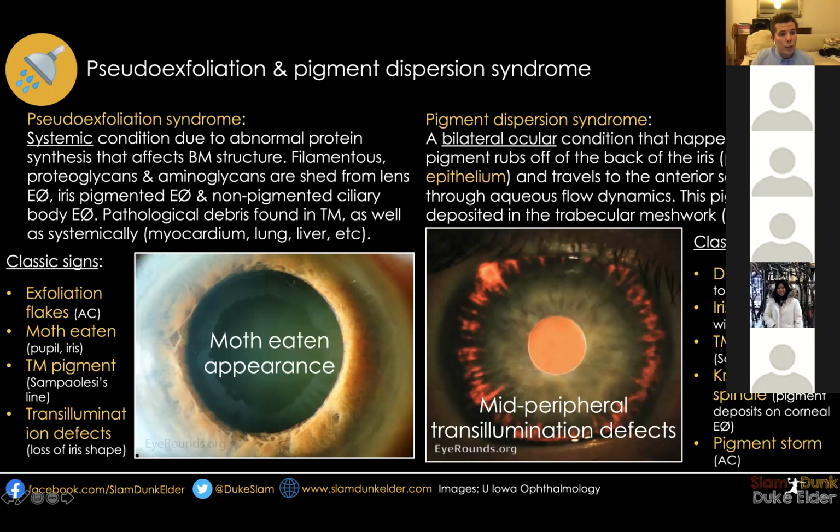You have pseudo-exfoliation syndrome. This is a systemic condition compared to pigment dispersion syndrome, which is more of a focal condition. Pseudo-exfoliation syndrome is protein that essentially leaks from basement membranes. So it sometimes can be found in the heart, lungs, and liver, and the kidneys for that matter. Filaments of protein leak from the basement membrane and they clog up the angle. Classically, in pseudo-exfoliation, you get this kind of moth-eaten appearance because there's no structural integrity to any of the endothelial or epithelial cells. Okay, so moth-eaten appearance.